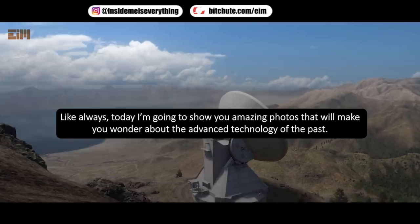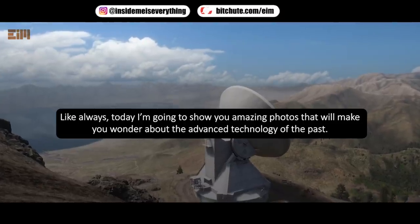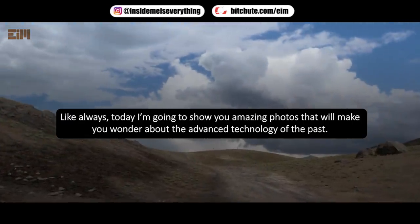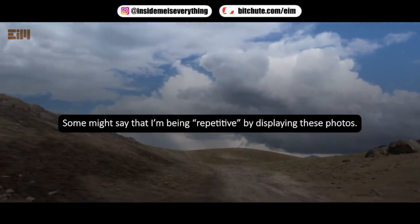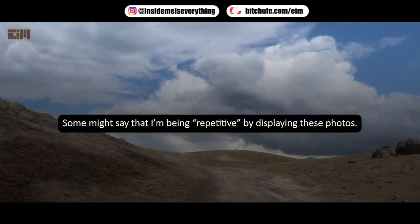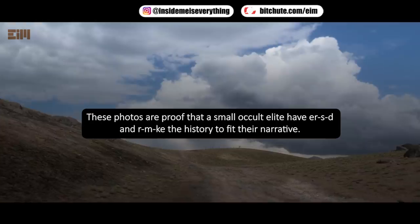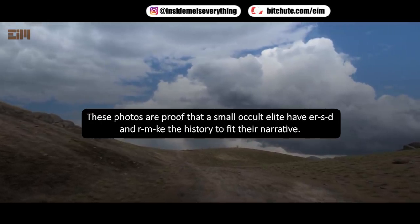Like always, today I'm going to show you amazing photos that will make you wonder about the advanced technology of the past. Some might say that I'm being repetitive by displaying these photos. But that's the whole point. These photos are proof that a small occult elite erased and remade history to fit their narrative.